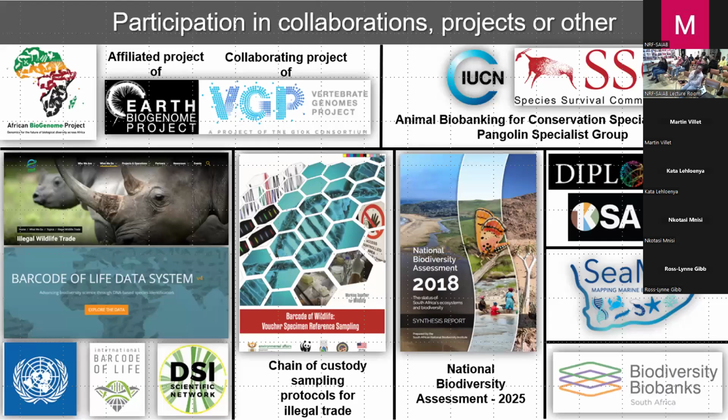The participation and collaboration projects for others. So we are part of the African Biogenome Project, where we are giving samples through, which is an affiliated project of the Earth Biogenome Project and the collaborating project of the Vertebrate Genomes Project. The bottom left here is GEF7, so Barcode of Life. It all goes onto a database, your sequences or your barcodes for your legal and illegal reference databases.